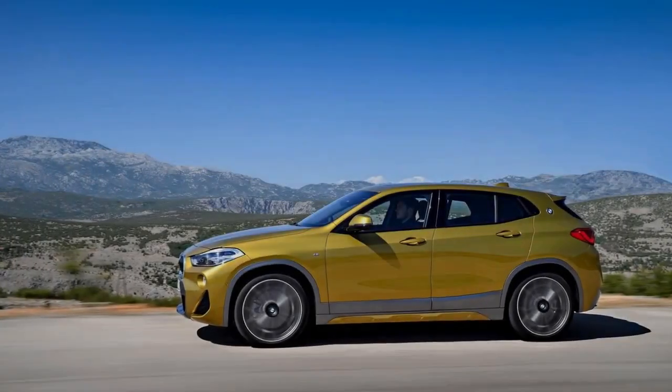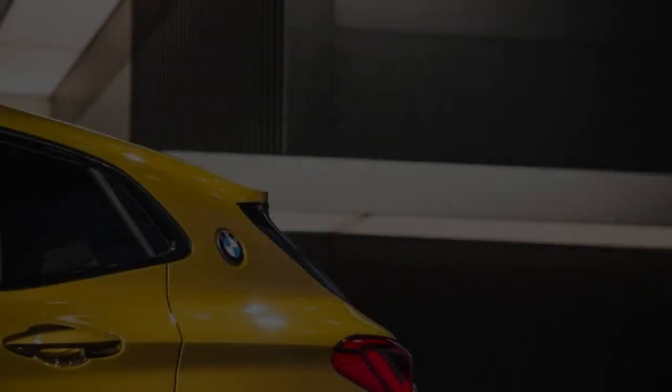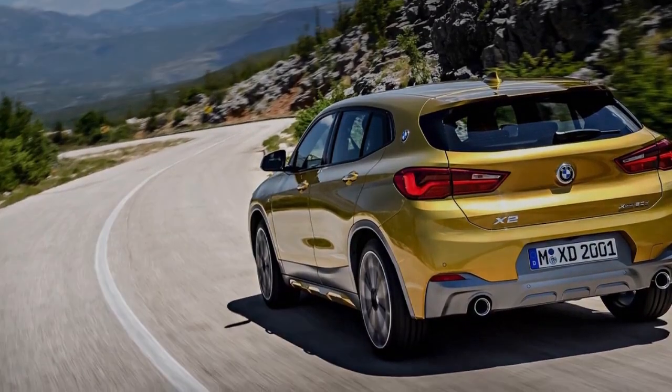Don't be fooled by the X2's low height from the outside. There's a surprising amount of headroom for all occupants, be it in the front or rear, to put the GLA to shame. And while the X2's boot may be small, its versatility is made up with an underfloor compartment and rear seats that can fold in 3 bits.